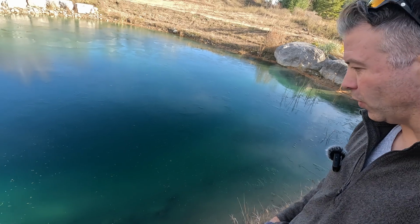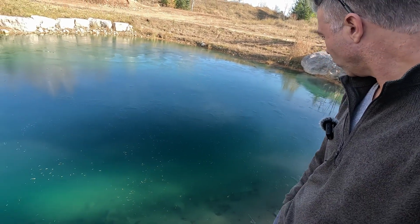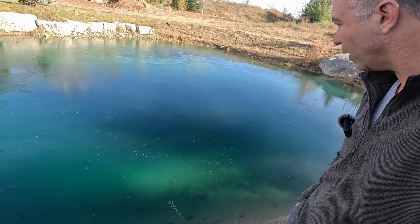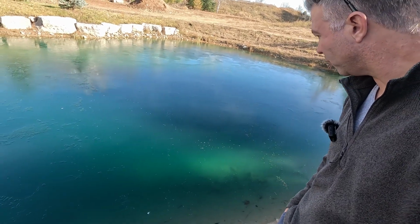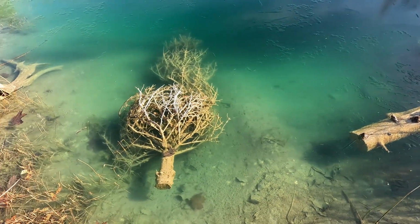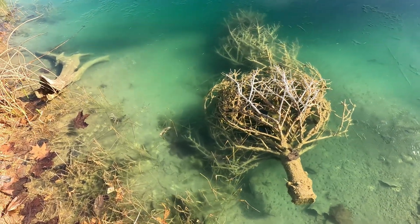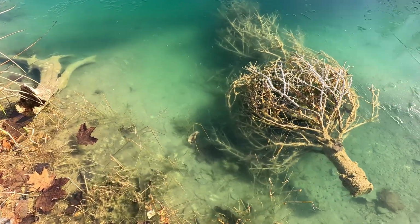Very quiet for fish and minnows. There's a few minnows certainly along the shore here, just hanging out, but I have not managed to see any decent sized fish. Some more logs and a Christmas tree again. Keep this one in shallow, and it's always full of minnows in the summer. There's a few swimming out of it.